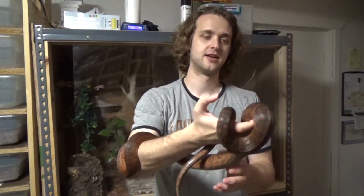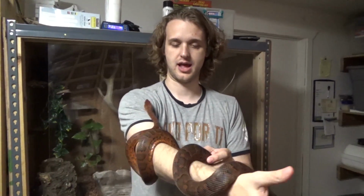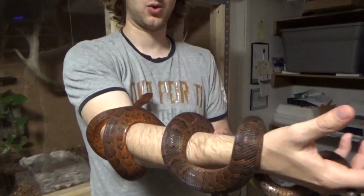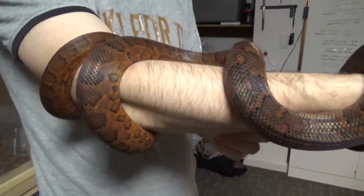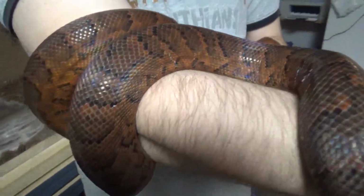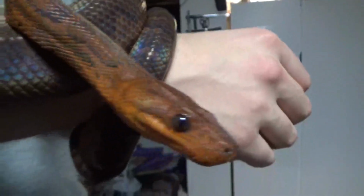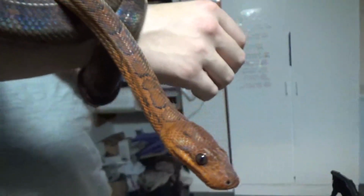As promised, we're going to do a special on the Dominican Red Mountain Boas today. This is the female, little Anne. She's looking gorgeous, getting big. So I just wanted to go over what they are, some of their care, some special things about them. Just do a little special on this species.